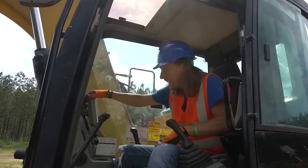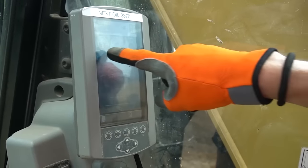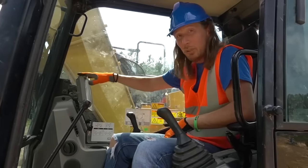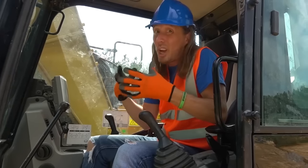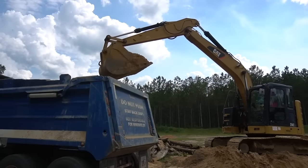First off, we got this awesome computer right here. You see this computer screen? This is like the brains of the operation right here. It tells you about all your gas levels, all your oil levels, your hydraulic fluid levels, and that hydraulic fluid is what moves the arms. It's pretty cool stuff.